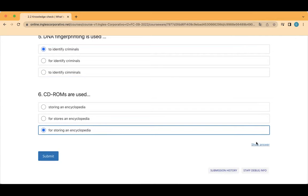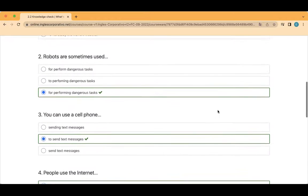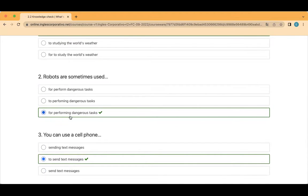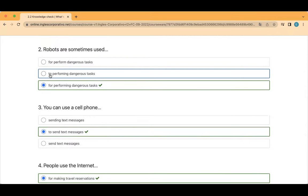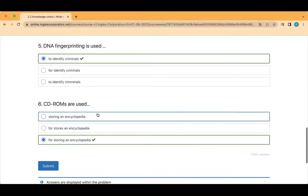Okay, let's take a look and see how we did. You can see all of your answers are correct. All of them. What is important? To and the base form, or for and ing. To base form. For ing. For base form is not correct. To ing is not correct. It is correct: for ing and to with the base form. Is that okay? Okay.